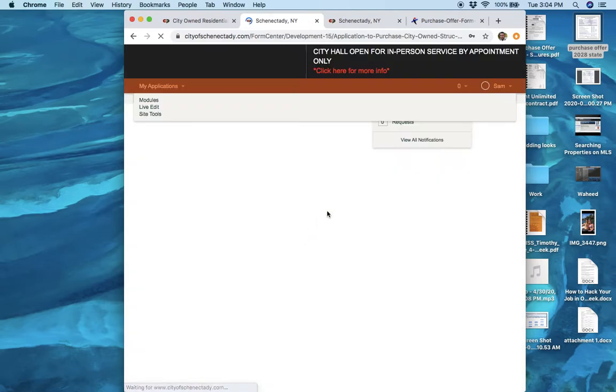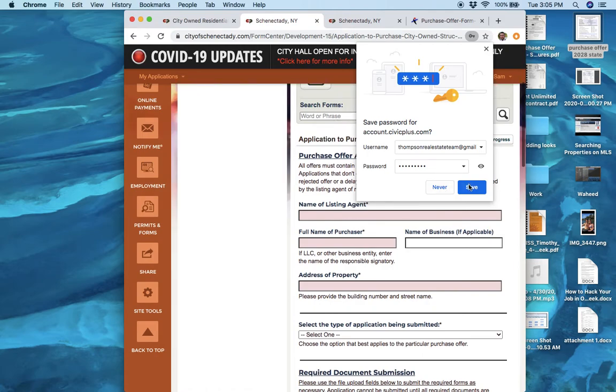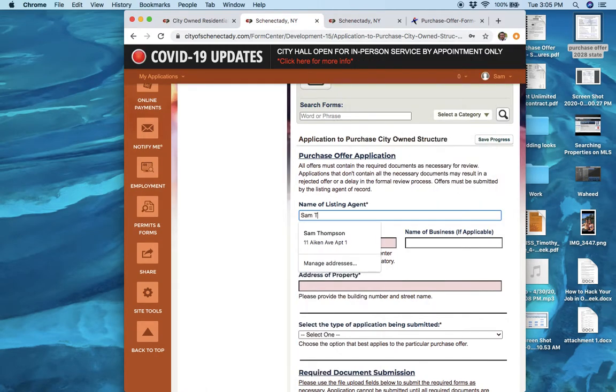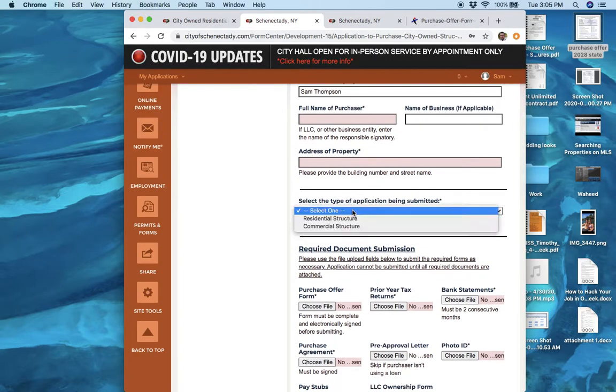So the listing agent's going to sign in here, and then this is where they're going to list their name. So we'll say Sam Thompson. Full name of the purchaser, the address of the property, type of application being submitted. So, if it's residential or commercial.